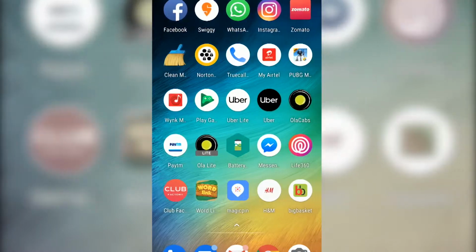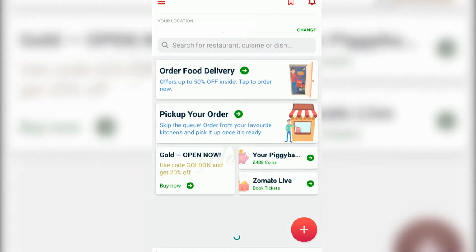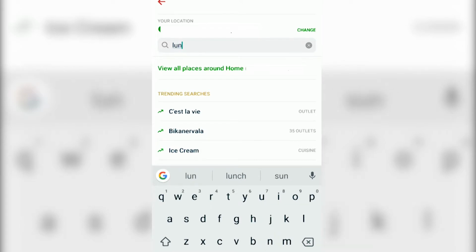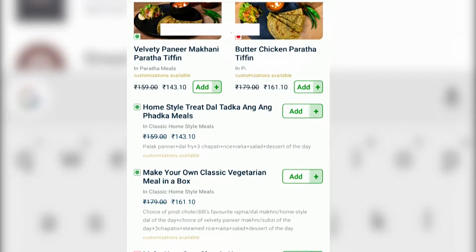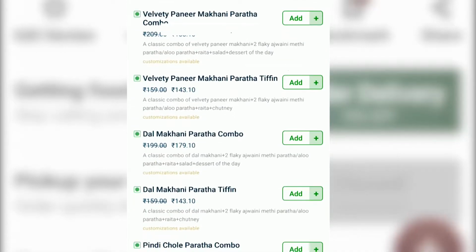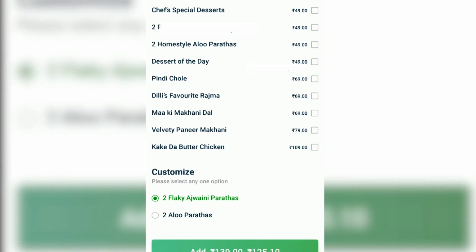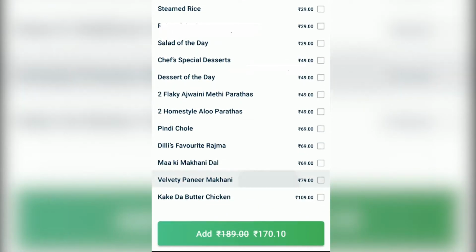You can also order their food from Zomato, so here we go. They seem to have a lot of meal options, both veg and non-veg. And I'm gonna order one rajma paratha meal and one gourmet dal makhni paratha meal.